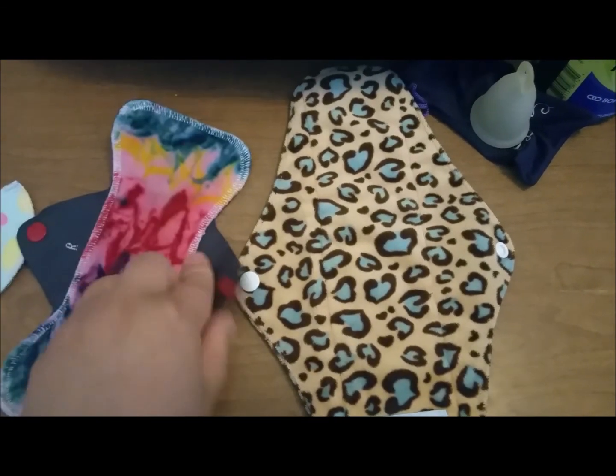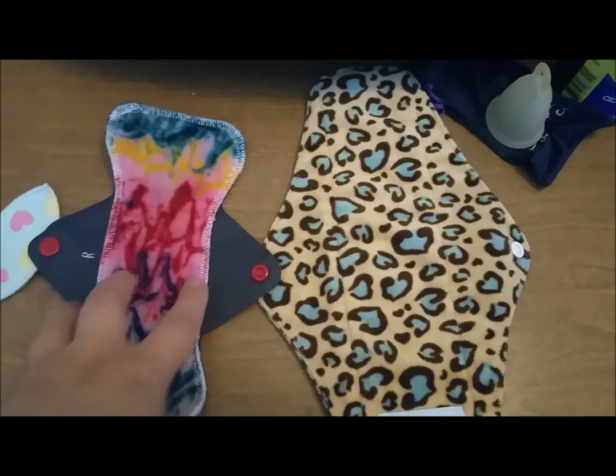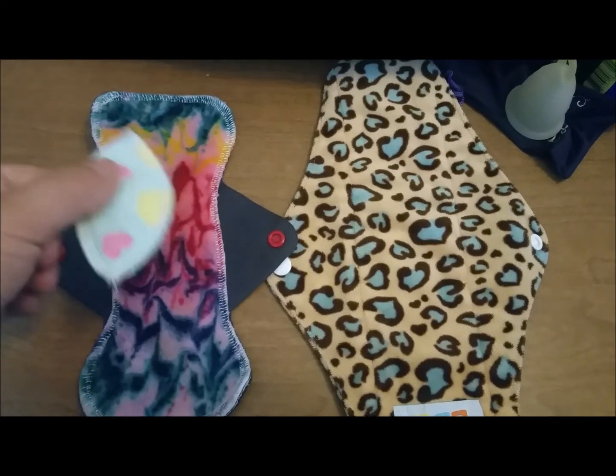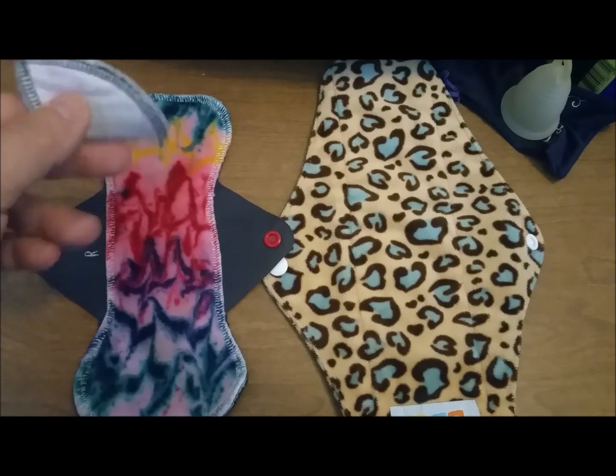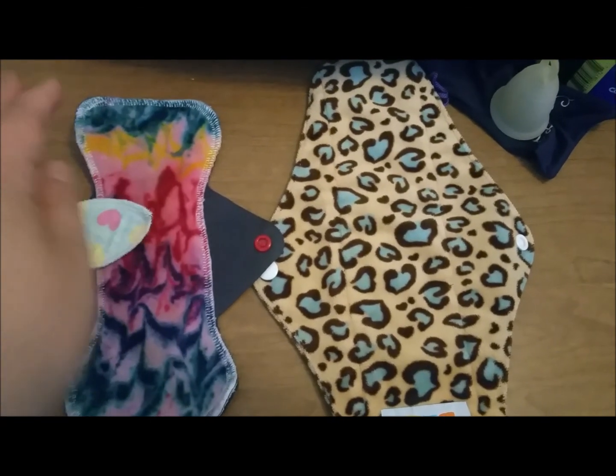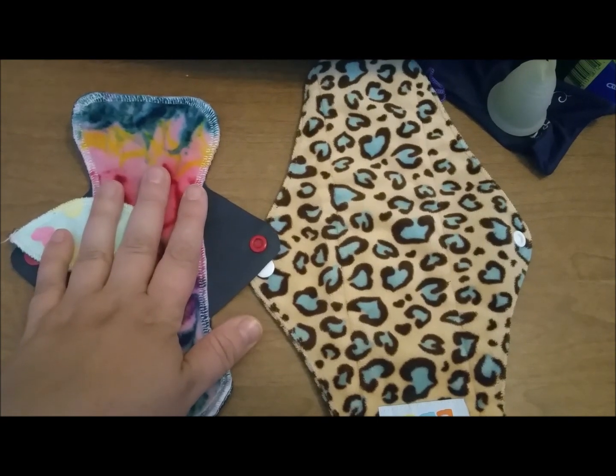It has a WinPro back. It's an exposed core style. It's the only one I have of these right now. And I wore another IL pad, which I can't find right now. It's probably lost in the wash, or I dropped it in a toilet somewhere. Who knows? But it ended up being kind of a crazy hectic day.